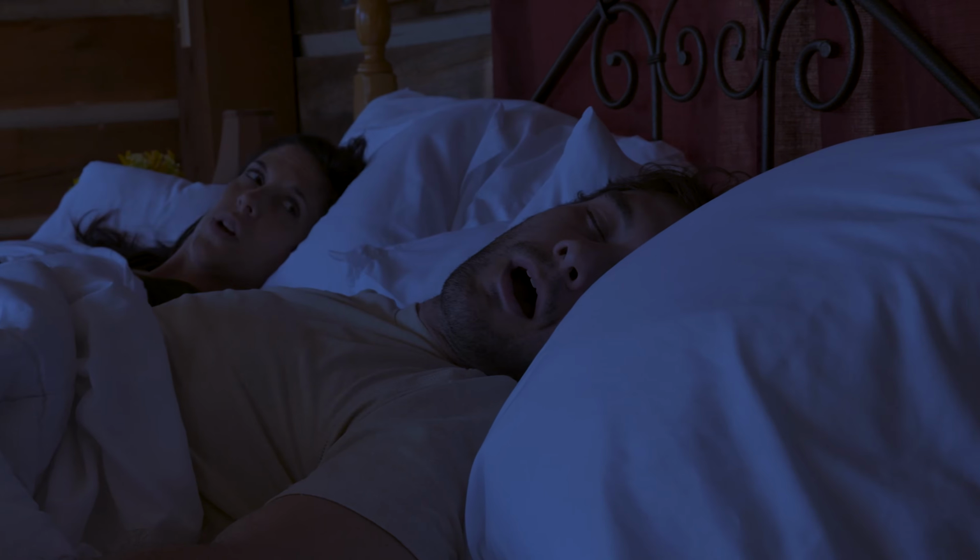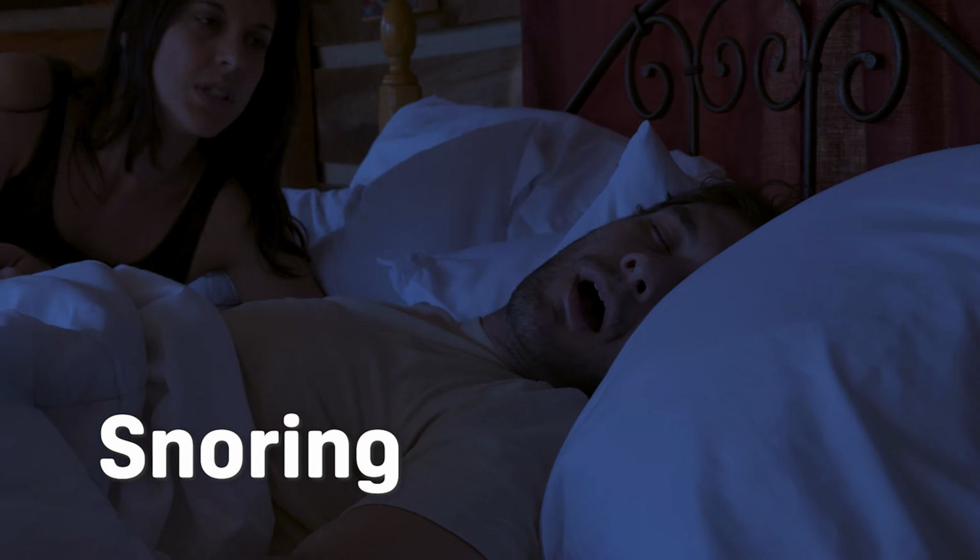One other quick thing about vitamin D as well is that research has found that a lack of vitamin D can worsen symptoms of sleep apnea, like snoring and frequent wake-ups. If you're someone who has sleep apnea, getting enough vitamin D can, at the very least, abate some of the severity of those symptoms.